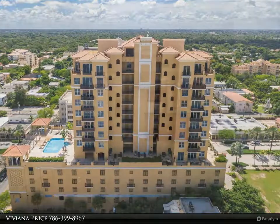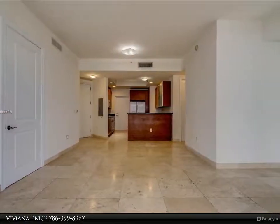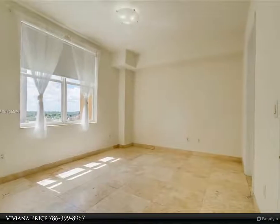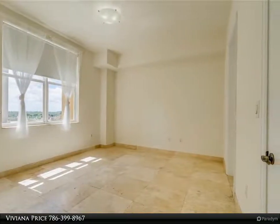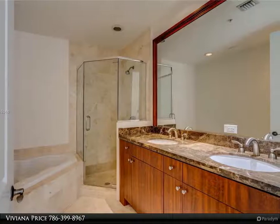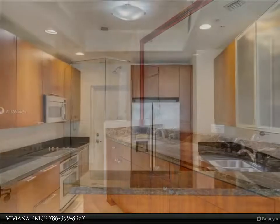Price to sell. Spacious 2 bedrooms, 2 bathrooms. Beautifully renovated unit. High ceilings, marble floors, granite gourmet kitchen, stainless steel appliances. Marble baths with spa tub. Private elevator opens to your private foyer. Mediterranean style luxury building. Amazing views of downtown Coral Gables and Miami from the balcony.